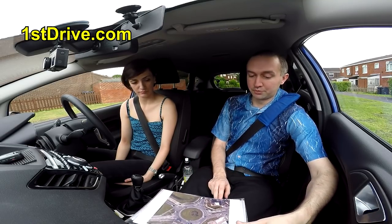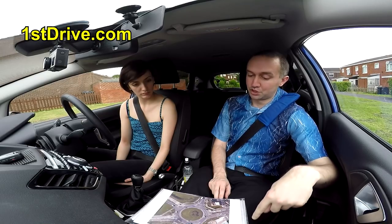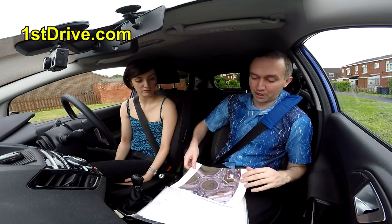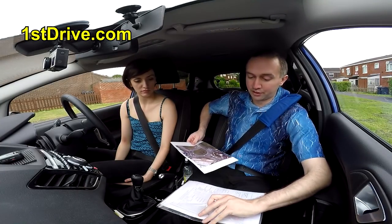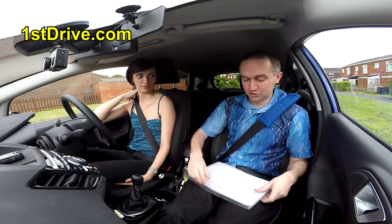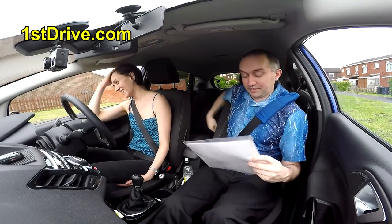And just out of interest, this building here is the test centre. Just so you know. That's where you start from. We haven't been there yet. That's not why we do this roundabout. It's just one of the few big ones around here. But this is where you'll be going from in about 2 months, less than 2 months now. So about 7 weeks.